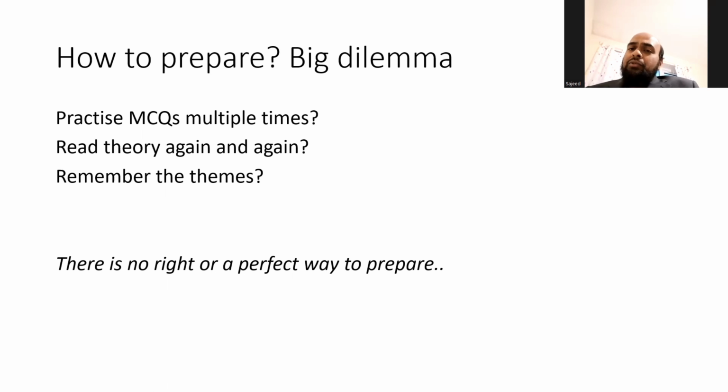Read theory again and again, as I said, don't go deep into it, but if you're getting answers wrong in those sections, just keep on reading the theory. Have a glance at it, just to see where I'm failing and why I'm failing, then it will be very, very easy. Remember the themes. Themes in the sense of, for example, complications of MI, a very, very common topic. What are the complications of MI? Write it down. For example, a person after MI having persistent ST elevation, the common complication is LV aneurysm. Things like that, in and out, because they will not always ask a direct question. Sometimes they can ask a direct question, but sometimes they beat around the bush. So remember the themes.